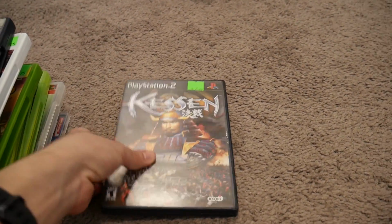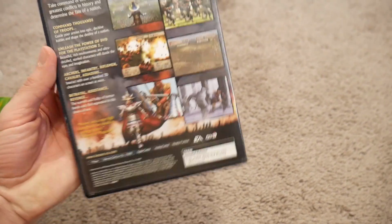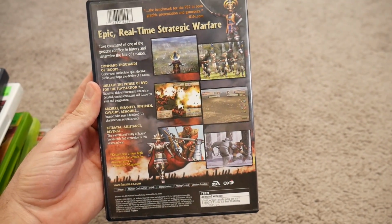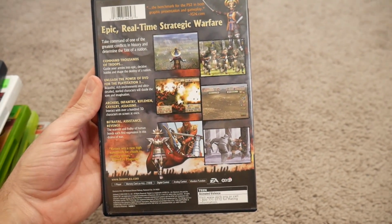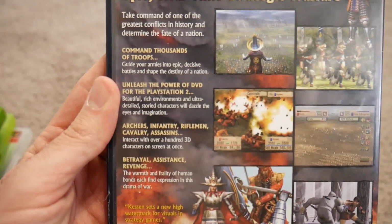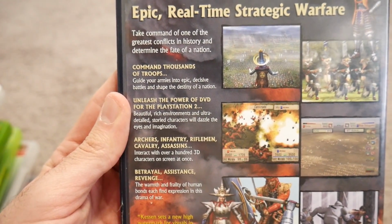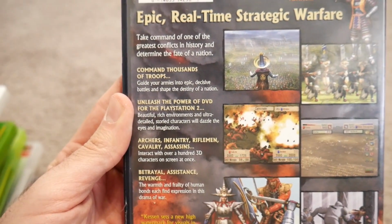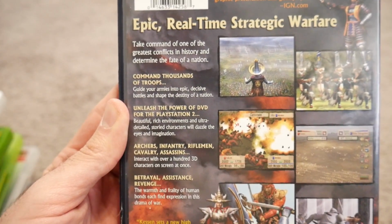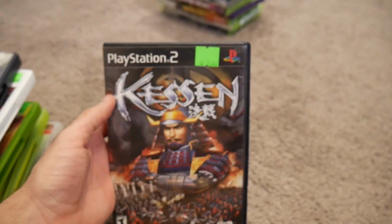And finally, the last game I end up getting from this place is Kessen for the PS2. I remember this as epic real-time strategic warfare. I remember playing this. I enjoyed it. I just noticed this. Wait. That's cute. Unleash the power of DVD for the PlayStation 2. Beautiful, rich environments and ultra-detailed, storied characters will dazzle the eyes and imagination. This game, yeah, this game is from 2000. All right, that explains why it has that.